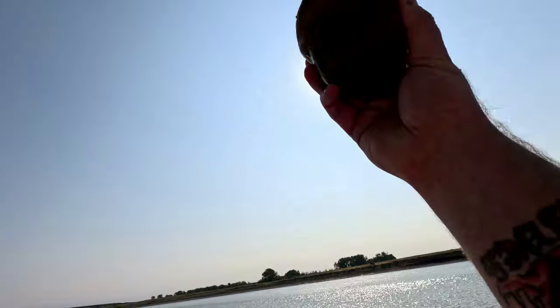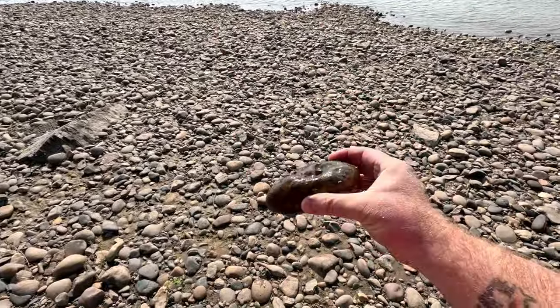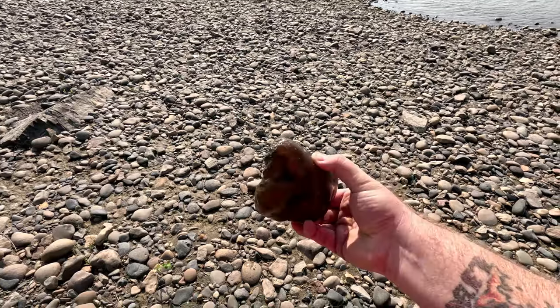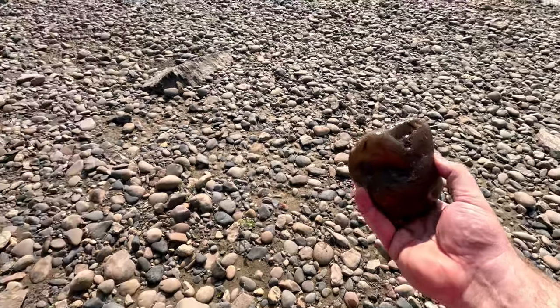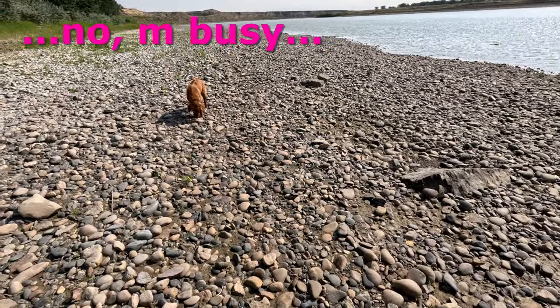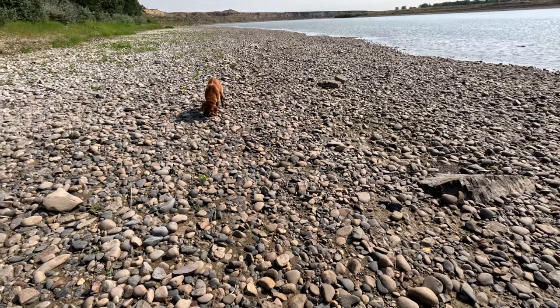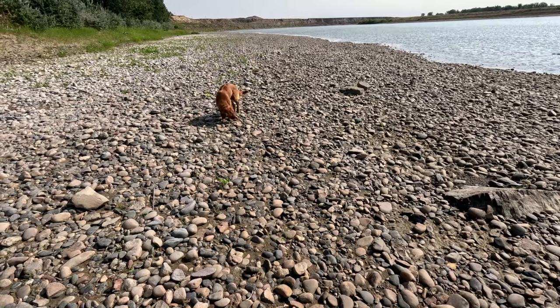Look at that. Yeah, it's kind of thick. You can't really see any light through it, but wow. All right. Hey, did you find one? What is that? Oh, a jawbone. Cool.